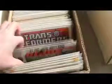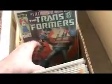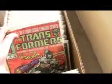Now hopefully I can maybe just go through these without having to pull many of them out. So we're starting off with Mask. I have the entire run of both series. Got G.I. Joe and the Transformers. Yeah, so this is going into my Transformers comic books. So there's issue number 1. I almost have everything. Spider-Man appeared in that one. Pull that out.